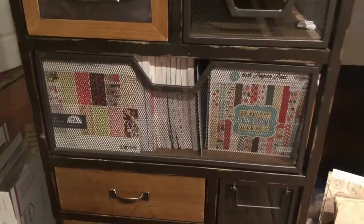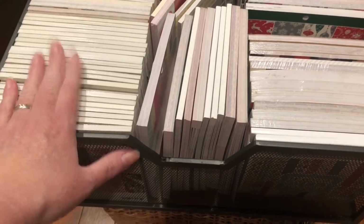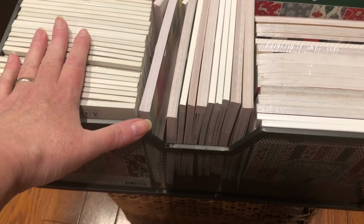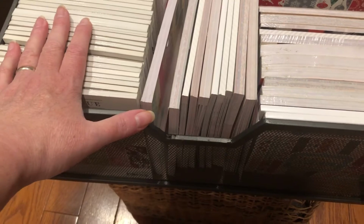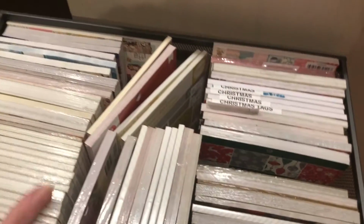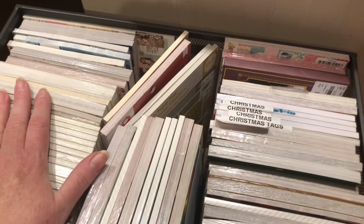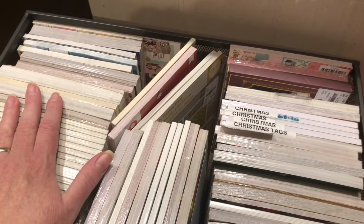And then this drawer has to have two hands to handle it, and set it on something secure. So I probably have this past max weight limit. But I did dig through all my 6x6s and got them all in one spot.